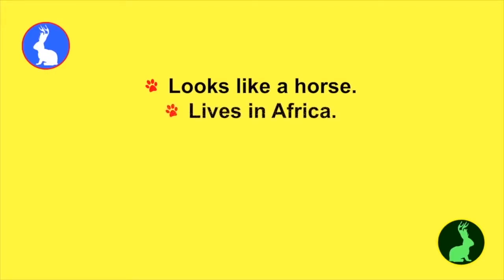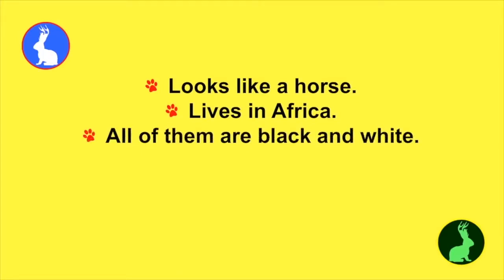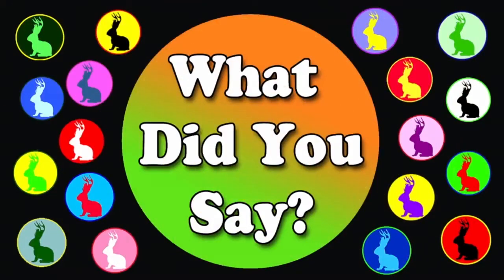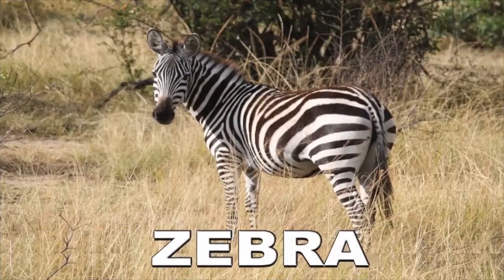This next animal kind of looks like a horse, but it lives in Africa. And it's different than a horse because all of these animals are black and white. They live in herds. I guess by now you figured out that I'm talking about a zebra.